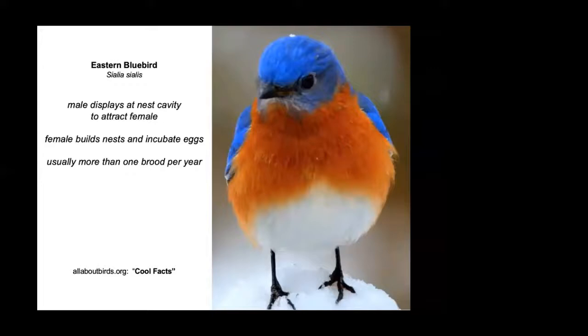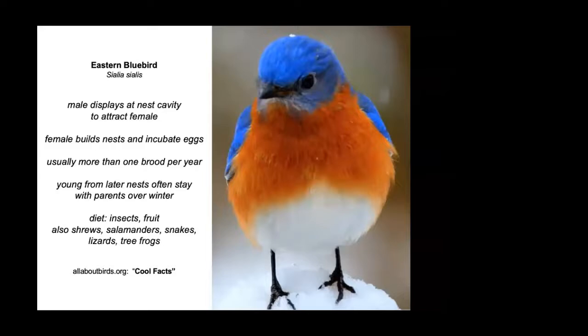Usually they have more than one brood per year, and the young from later nests often stay with the parents over the winter. Incidentally, this is just like the blue jays. The older bluebird siblings will help to raise the younger chicks. Diet includes insects and fruits, but also shrews, salamanders, snakes, lizards, and tree frogs. Who would have thought that this cute little bird would be such a formidable carnivore? But when the opportunity strikes, the bluebird will strike.